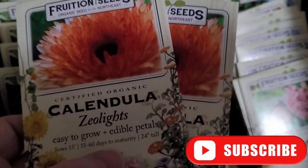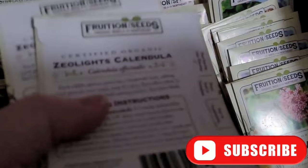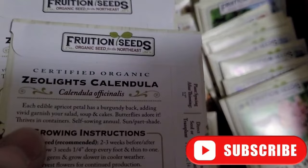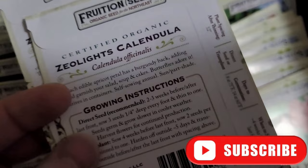But it says edible petals, and so you eat just the petals. But it says here that it's apricot colored on one side of the petals, and that the back side is a different color. So it says it has a burgundy back. So that sounds really interesting. I've never seen these before. But supposedly, on one side you have the apricot color, and on the back of it, it is burgundy. So you can garnish salads, soups, and cakes with that. That would be really pretty. I'm not sure what calendula tastes like. I just have been growing it. It's just beautiful.